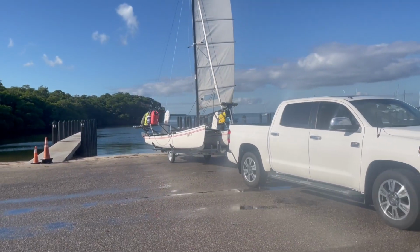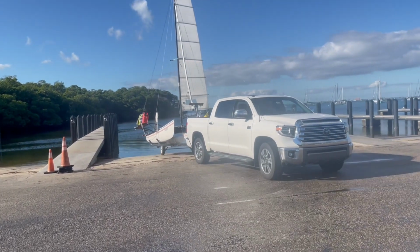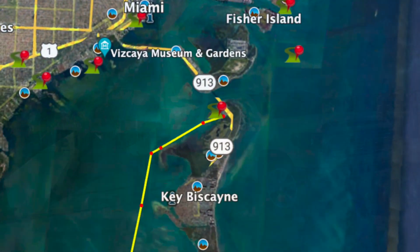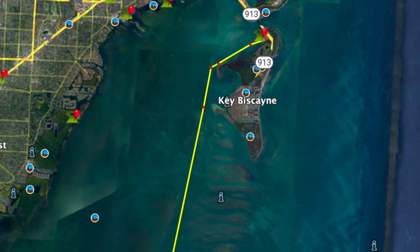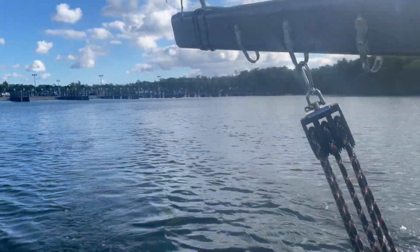We begin our adventure by launching our Hobie Cat from the Crandon Marina ramps at the northern tip of Key Biscayne. From here, we sail around the west side of Key Biscayne to the open waters of Biscayne Bay and then south to Boca Chita Key.